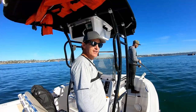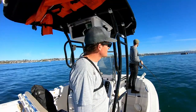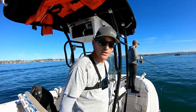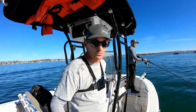Sad thing is, that was David's flat fall that I had hooked that thing on, and so I owe him a flat fall. Anyways, we're going to try that again. What we're doing is we're drifting back and forth between these pilings here. We're just off of North Island in San Diego Bay, just bouncing off the bottom through there. There's a lot of activity on the bottom. That's what we're trying to see.